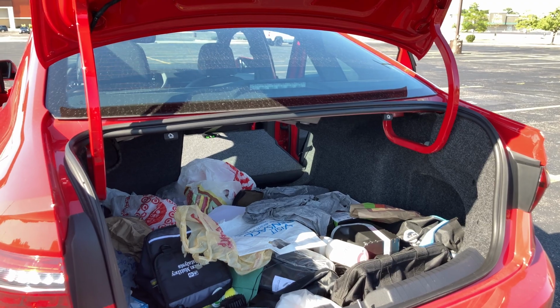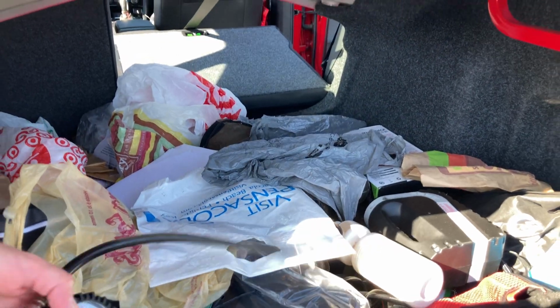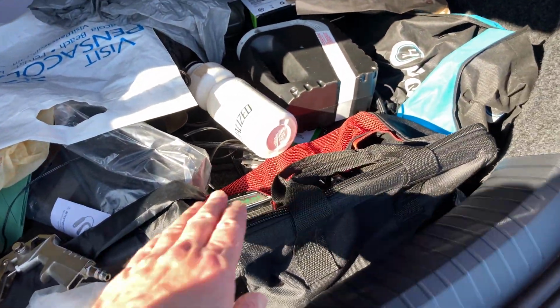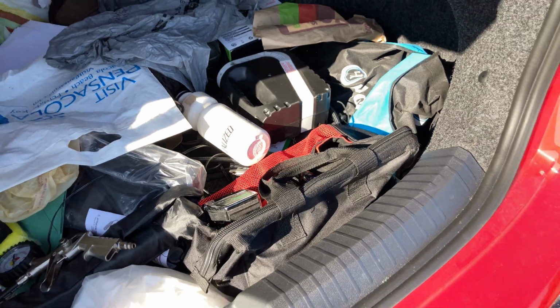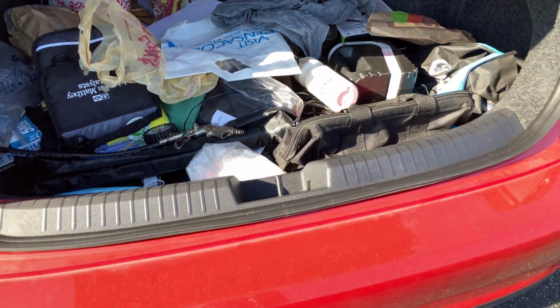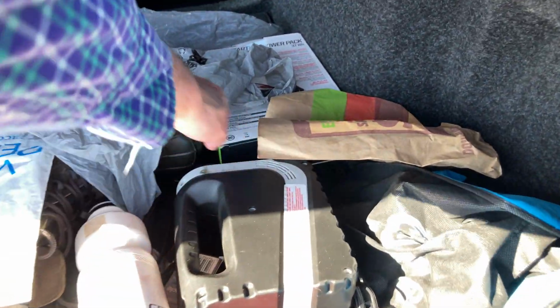So I have my boots in here, some more car stuff, like I need to fill the tire. Oh, there it is there. My tool bag, if I need that, which with this new car I don't need it. My tire inflator, which I have needed. And other little goodies I had, but oh, my jumper.